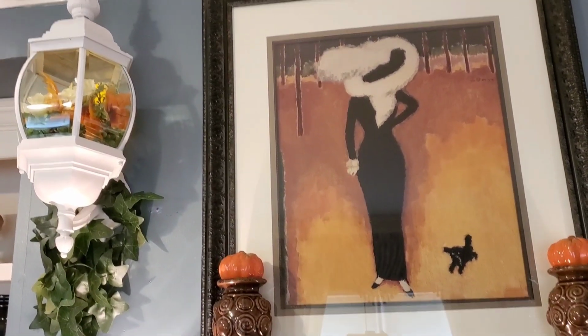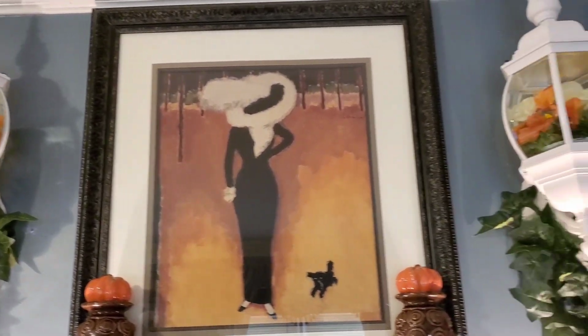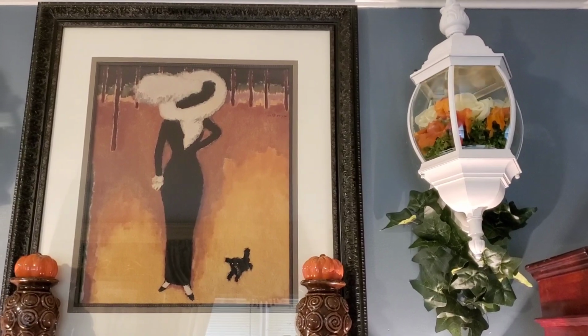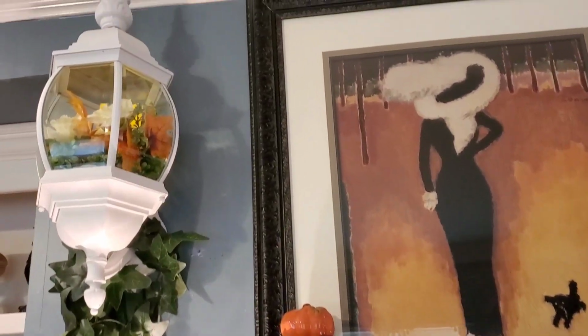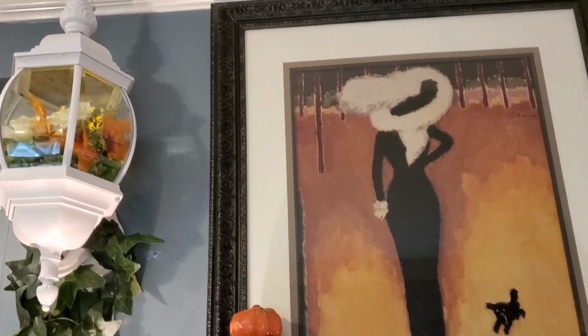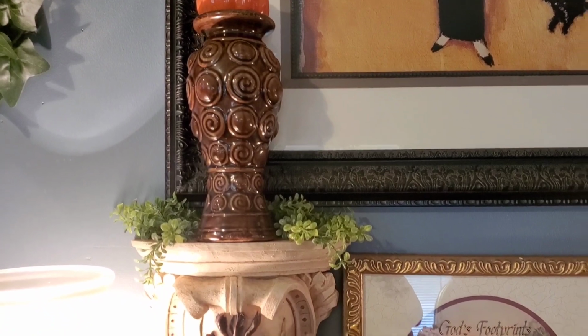Okay, I'm going to tell you the name of it. I just thought of it. Habitat. That's where I got these from, Habitat. And I got them in other colors as well. But yes, they are beautiful up there. And I added some greenery around the candles right there as well.